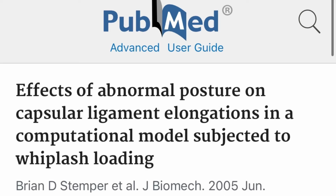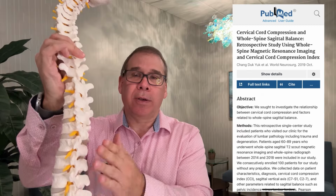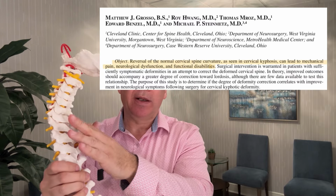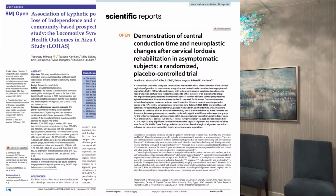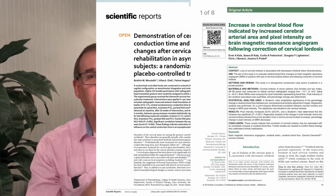So the research is clear on the importance of maintaining a proper neck curve, as well for that matter as a proper curve in your thoracic spine and your lower back, your lumbar spine. We should have a nice lordosis in the neck, a nice kyphosis in the thoracic spine, the mid-back, and then another lordosis in the low back. And just like blood pressure and heart rate and blood sugar levels, we know that there is a normal range that we want to be in.